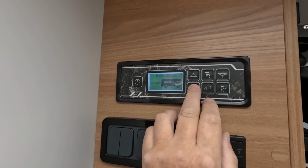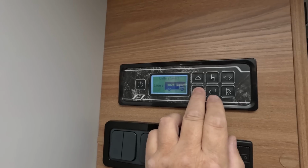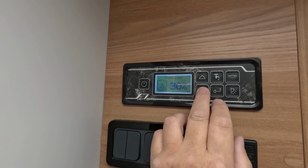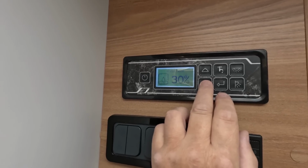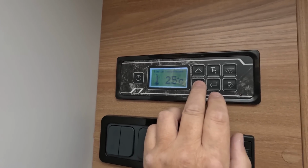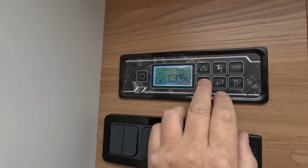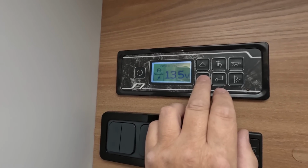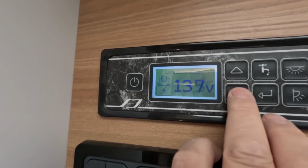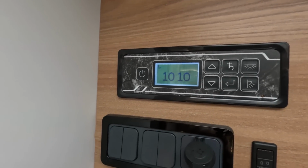So battery select tells you whether you want the leisure battery or the vehicle battery selected. That tells you your waste level. That tells you your water level. Neither of these are ever accurate. That tells you external temperature, internal temperature, and the leisure battery current. The vehicle voltage, which is important, obviously you want to make sure your vehicle's got enough voltage, vehicle battery, and then back to the time display.